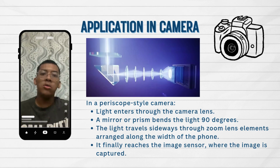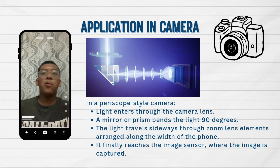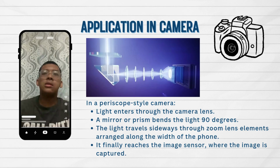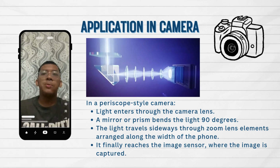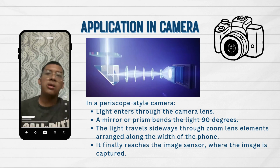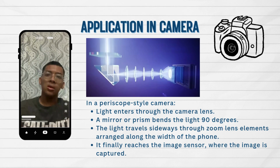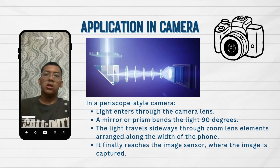So, how does the periscope-style camera work? When the light enters through the camera lens, a prism bends the light by 90 degrees. The light travels sideways through zoom lens elements arranged along the width of the phone. Finally, it reaches the image sensor where the image is captured. Lastly, this is what it looks like inside the periscope mirror. Amazing, isn't it? We can see the faraway object clearly.